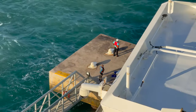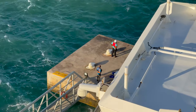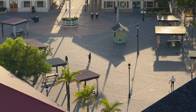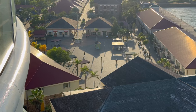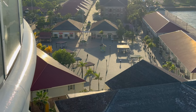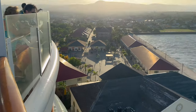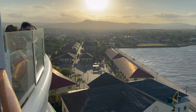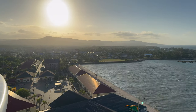Apologies for the wind, it is bad, but our lines have been let go, so we will probably be joining the Rotterdam very soon. There's people down in the marketplace where we were saying thank you for coming to Jamaica, enjoy the rest of your vacation. Honestly, I've loved this port. The people are so insanely friendly. It was genuinely probably my favorite port we've been to on this cruise.